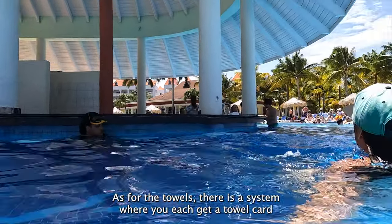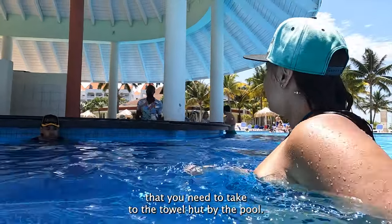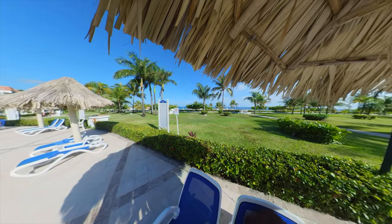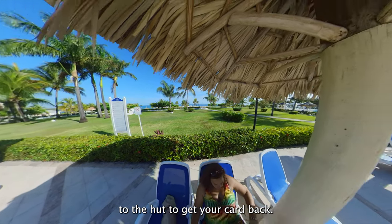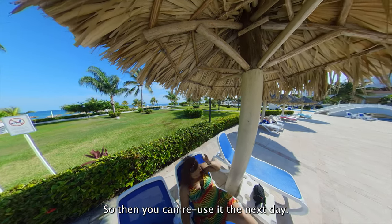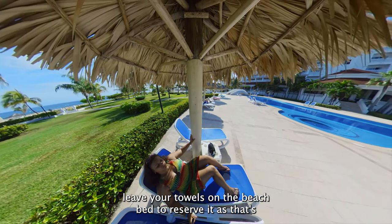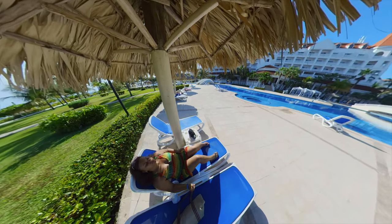As for the towels, there is a system where you will each get a towel card that you will need to take to the towel hut by the pool. That's where you can exchange it for a fresh towel. When you are done with it, you will need to bring it back to the hut to get your card back, so then you can reuse it the next day. Also, you shouldn't leave your towels on the beach beds to reserve them, as that's not a thing in this resort and they will be removed.